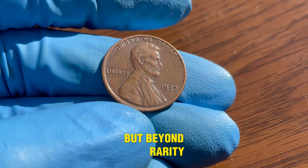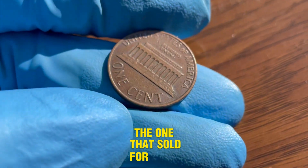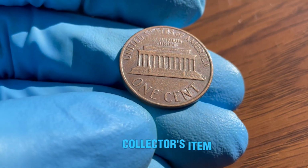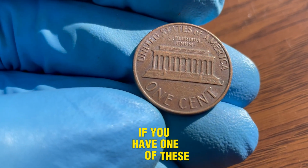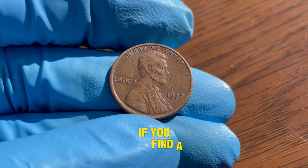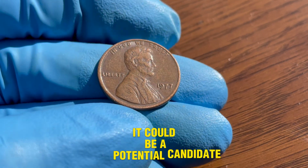But beyond rarity, the condition of the coin also matters. The one that sold for $7 million was graded in pristine condition, making it an even more valuable collector's item. Now, let's talk about how to identify if you have one of these rare pennies. The first thing you'll want to check is the mint mark, or rather, the absence of it. If you find a 1977 penny with no mint mark, it could be a potential candidate.